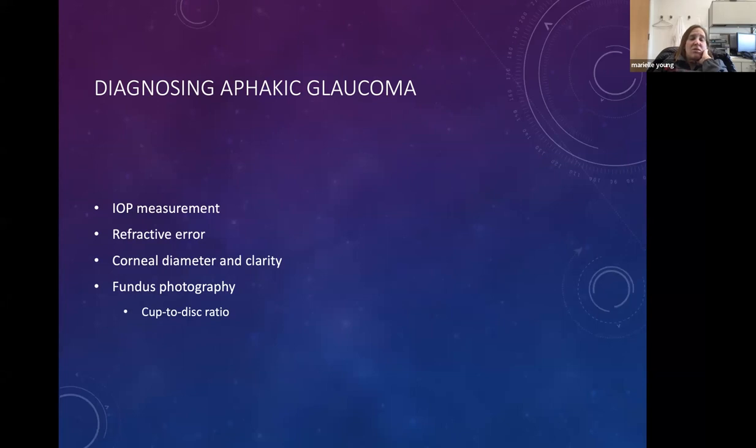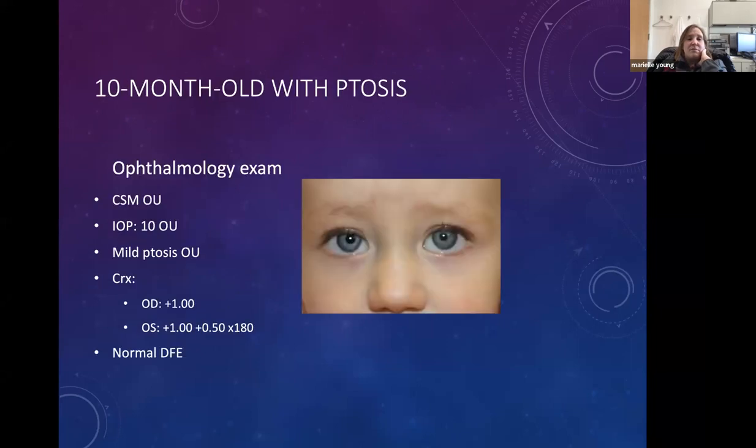You also can look at their corneal diameter and clarity, their AC. I have one kid whose AC really kind of just collapsed. They started growing more peripheral synechiae. And then you can also look at their cup to disc ratio. So IOP measurement's the big one, but sometimes that's not always possible in kids, and sometimes you don't want to put them under anesthesia just to measure that pressure. So you can look at other things as well.